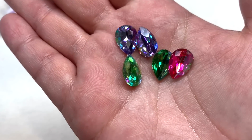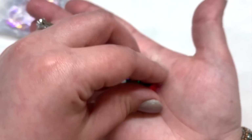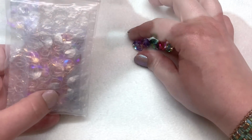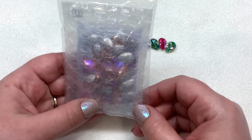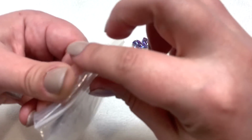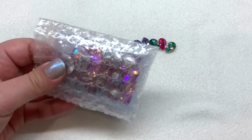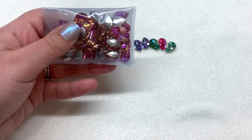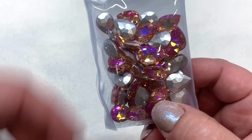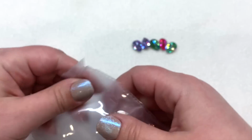So these are the more pricey stones. Again, like I said, 5 pieces for $6-ish, not bad. But then in this package, you can get 50 of the same size for $9-ish. And these look beautiful as well, just without even taking them out of the plastic yet.